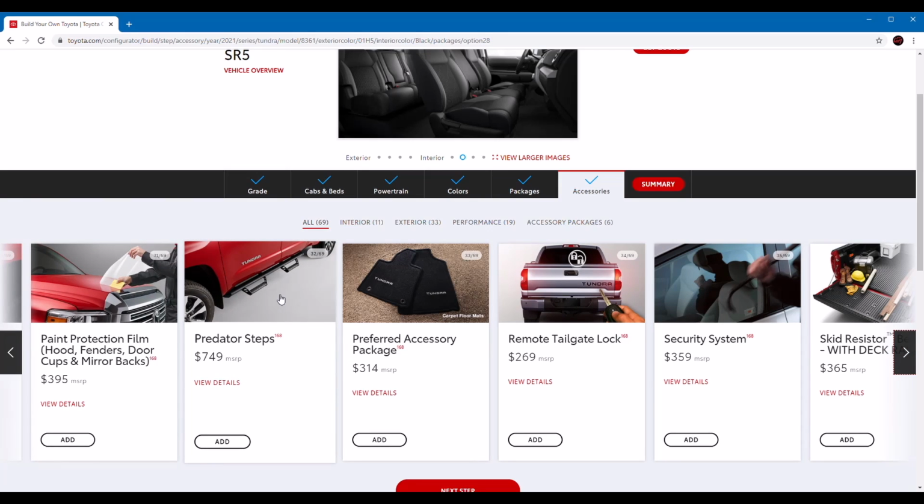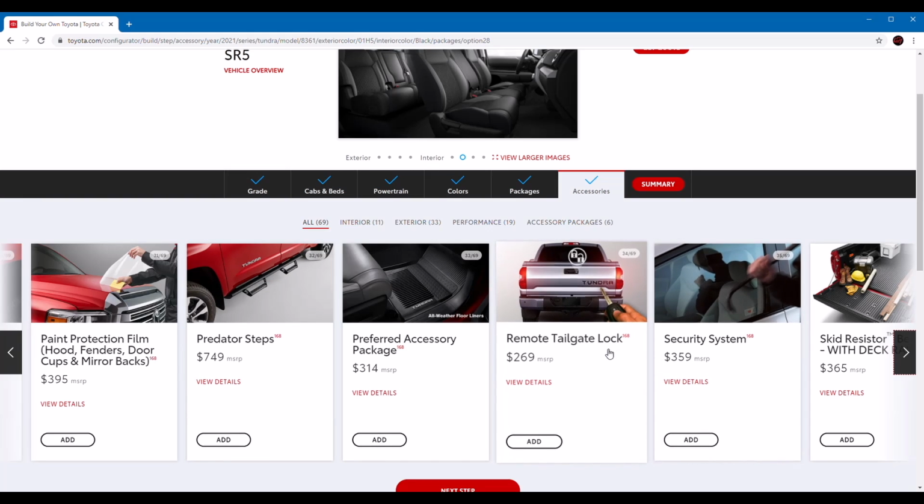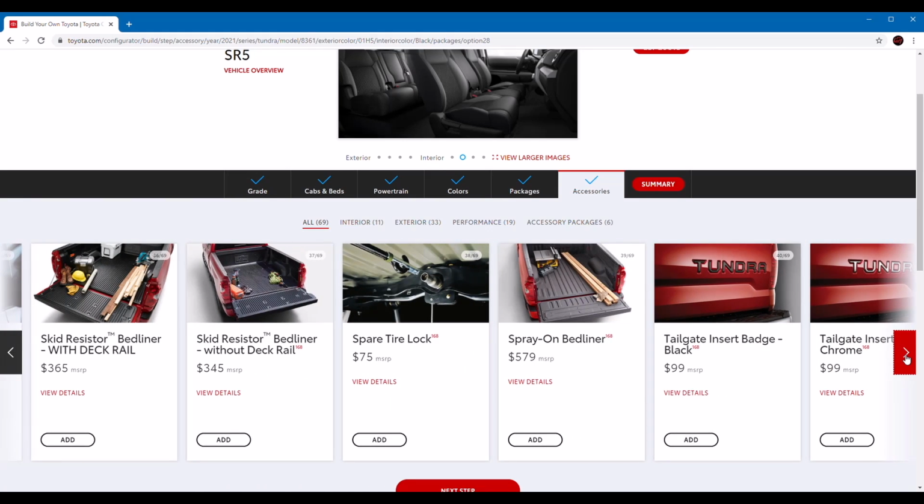Oh, here is the Predator step. It's kind of strange in this build and price system. They don't put all of the steps and running boards together in one section, but anyway, I do expect them to offer the Predator steps. Yeah, remote tailgate lock, I expect that to be a standard feature for the new model. They have to have some kind of differentiation from the competitors, so maybe not on the lower end models, but on the higher end models, I expect this to be standard for sure. And some form of security system should be standard.